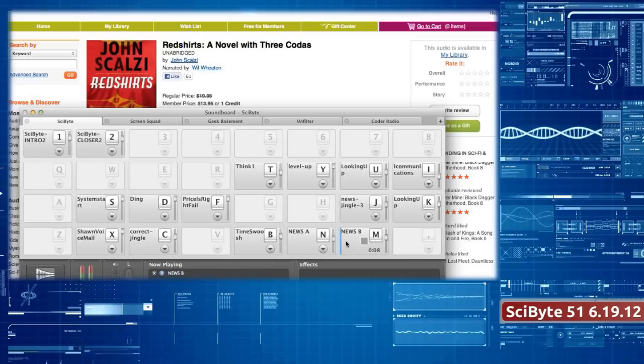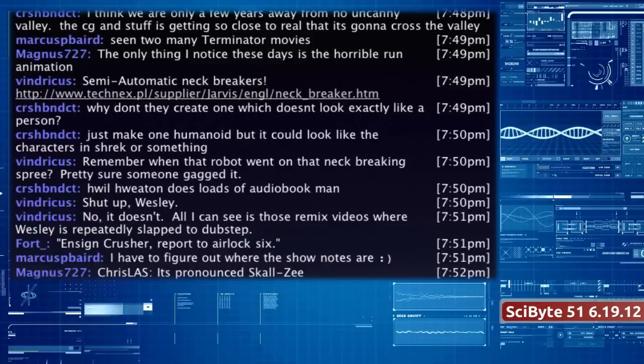All right, Heather. There you go. That's my Audible pick this week. What do you say we move on to the News Bite? Let's go. All right, what is our first story in the SciByte News Bite?